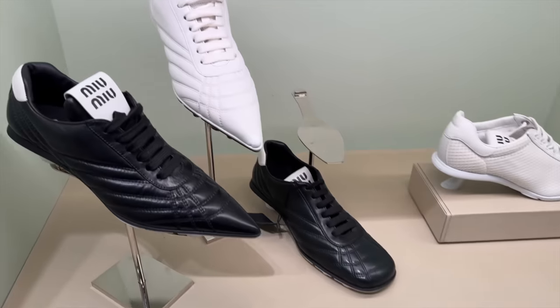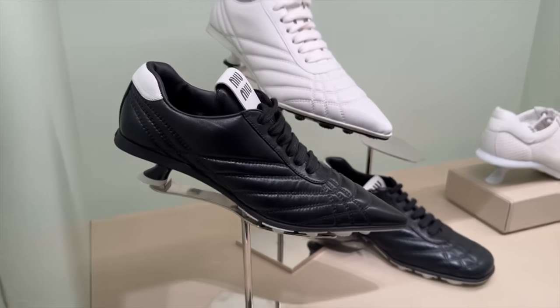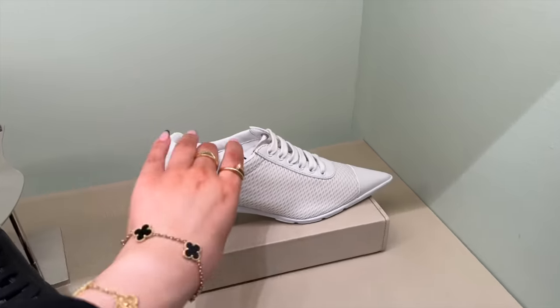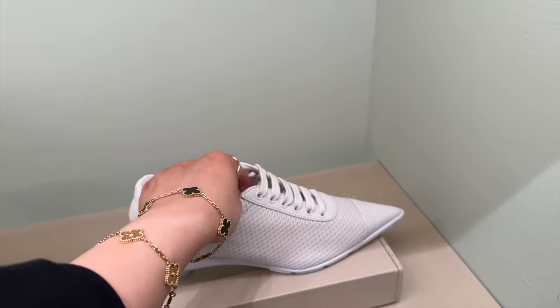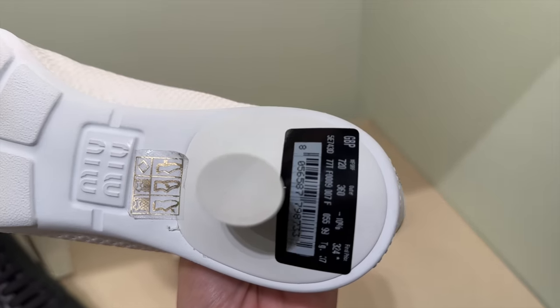And they have these weird ones, pointy sneaker with a kitten heel. This is definitely a no. These look ridiculous. Who would wear these? I'm not surprised. These are at the outlet. That's the price, $360.